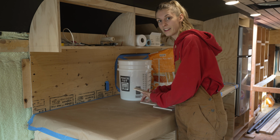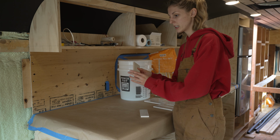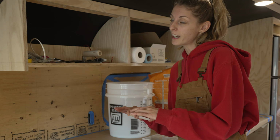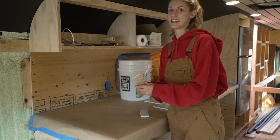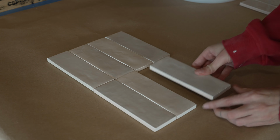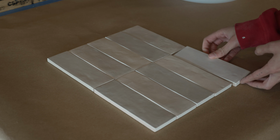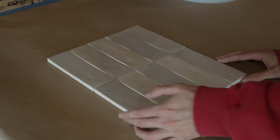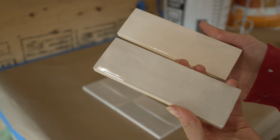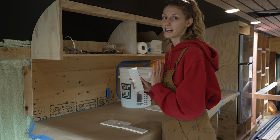So these are the tiles that we went with. We decided to go with a smaller sort of subway tile because smaller tiles are better, hopefully, for our bus situation, because obviously you don't want big tiles because they're more prone to cracking. And these tiles have a little bit of color variation, and that's why we went with these tiles because we wanted something a little bit more unique and they're more of an organic shape. They've got the different light refractions to them. But that's enough about the tiles, so let's just get started on tiling.